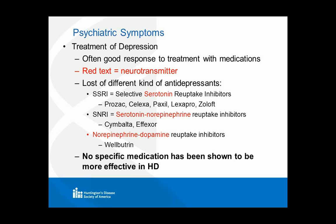I think what's really important is that there's no specific medication that has been shown to be more effective for Huntington's. So this makes it easy, meaning that you treat the patient according to what medication works best for them. There's not one of these that has been shown to be more helpful in Huntington's, so we use all of them. Oftentimes, the SSRIs are typically considered to be what we call first line, and oftentimes it's one of those medications that a patient is started on.